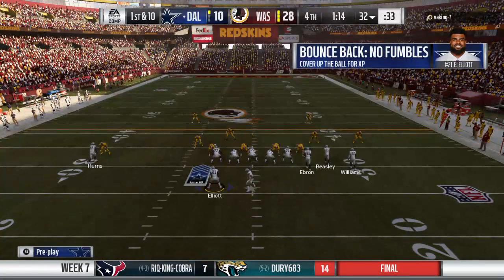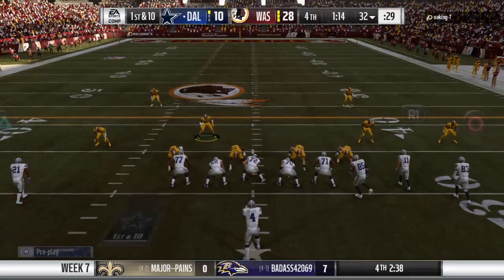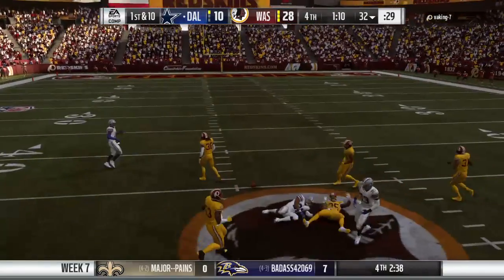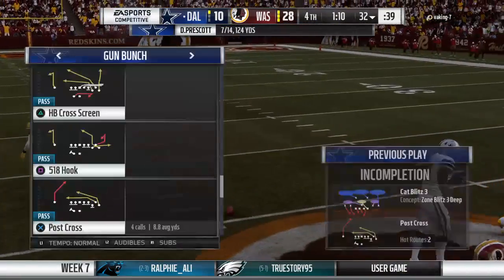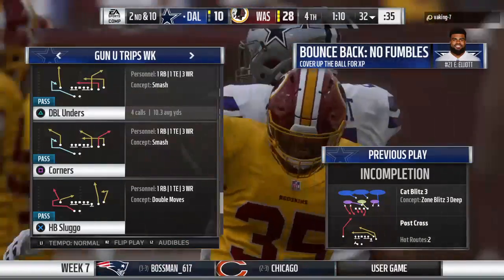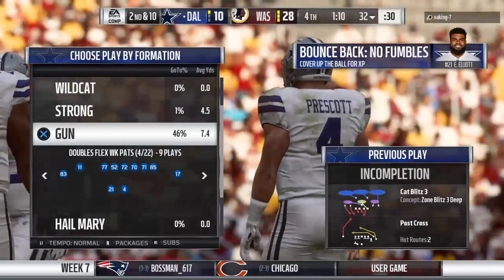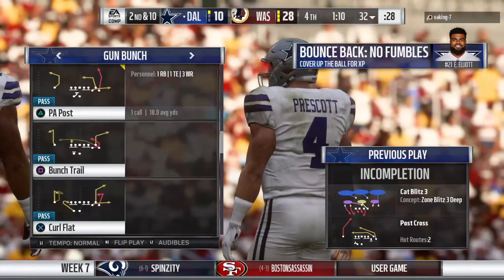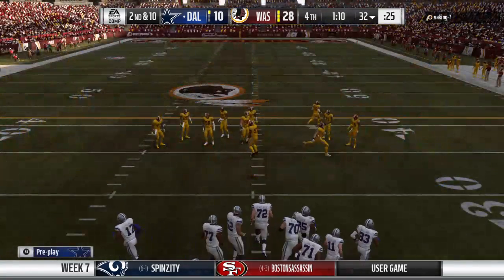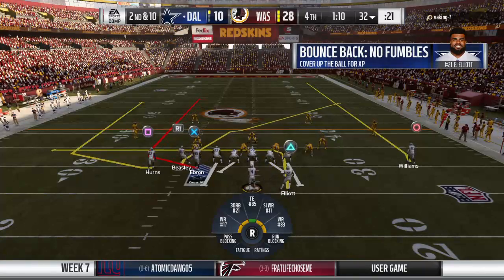1st and 10. Prescott looks to throw on first. He couldn't quite hold it. Got hit. Ball pops out, incomplete. Another wayward pass. You know, things started out poorly in this game, and to be frank, they just really haven't gotten much better. And all that does is embolden the secondary. They feel good about what's going on, and they just play better and better. After the incomplete pass, here now is 2nd and 10.